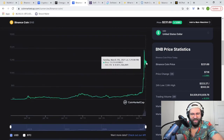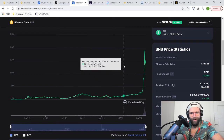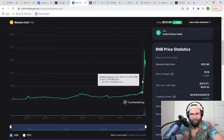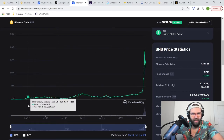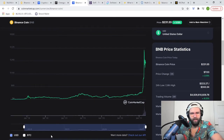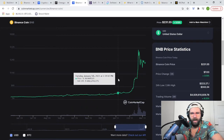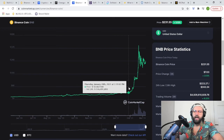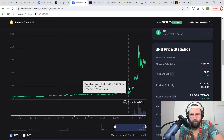So if this makes you think, holy shit, then you aren't alone. This is our current parabolic run up over the last month compared to the 2017 run that we were just looking at, which is just this little blip over here in the far left-hand side of this chart. So it's in a completely different league of its own right now, and just had this recent run up starting around the start of February due to a series of different events that I'm going to break down a little bit for you here in this video.